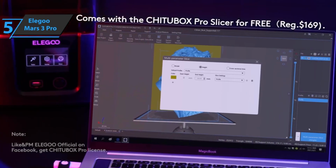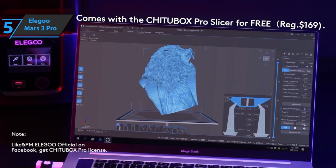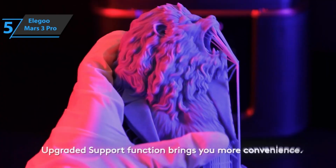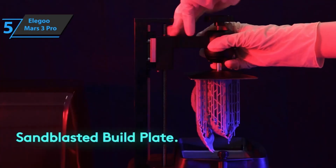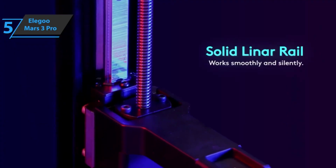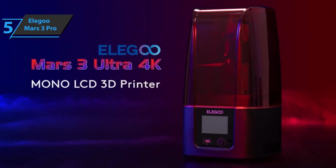If you are completely new to resin 3D printing, you'll already know how important UV light is. And if you're new, here's the lowdown. UV light passes through the illuminated pixels and cures the photoresin on the top layer, creating the print. For the Mars 3 Pro, Elegoo opted for a powerful new chip-on-board LED light source. For the listed price, you can't beat this one.